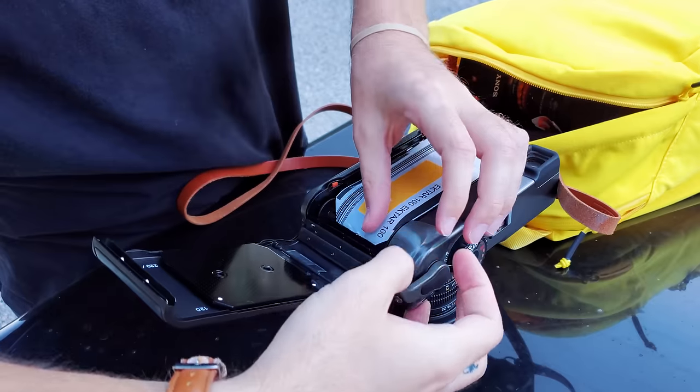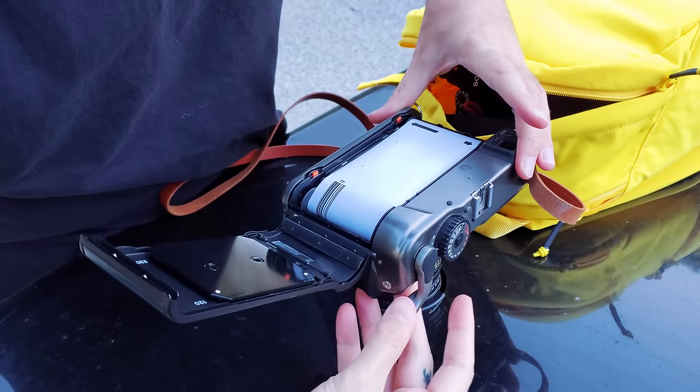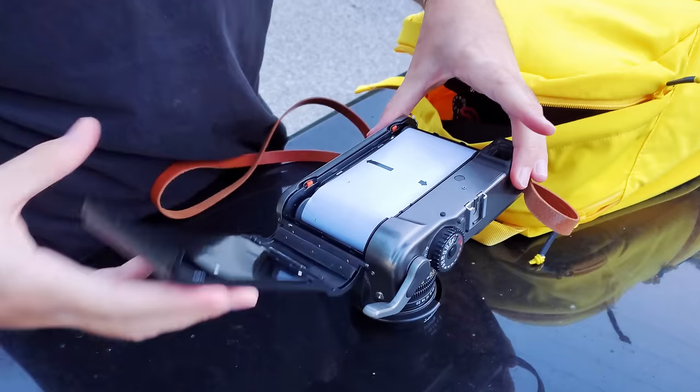I brought my Mamiya 7 and some Kodak Ektar 100. Don't get too excited about the Ektar though, it's all I had.